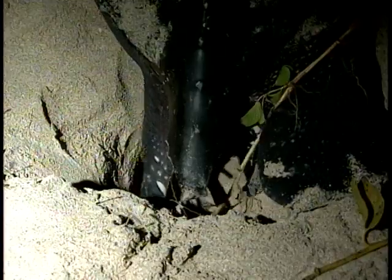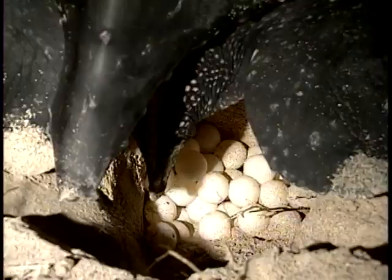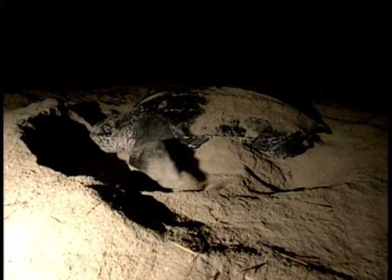Then they return to Caribbean waters from March to July, where the female digs a deep egg chamber in the sand and deposits 60 to 100 eggs in this nest. She covers the eggs, disguises the nest, and returns to sea.